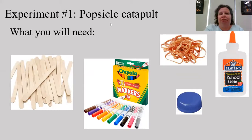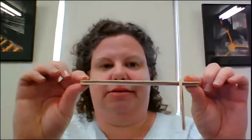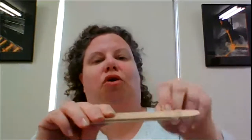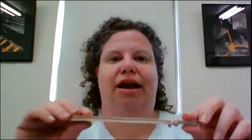Okay. So let me get out of this and I'm gonna show you how to make this super cool experiment. So the first thing you're going to do is you're going to get your popsicle sticks and you're going to get three of your popsicle sticks and you're going to put one on top of the other, just like this. Then you're going to get a rubber band. You're going to put it over the end of your popsicle sticks like this. And you're going to twist your rubber band, and then you're going to pull it over the top. So twist and pull, twist and pull, twist and pull until it's not hanging down anymore.